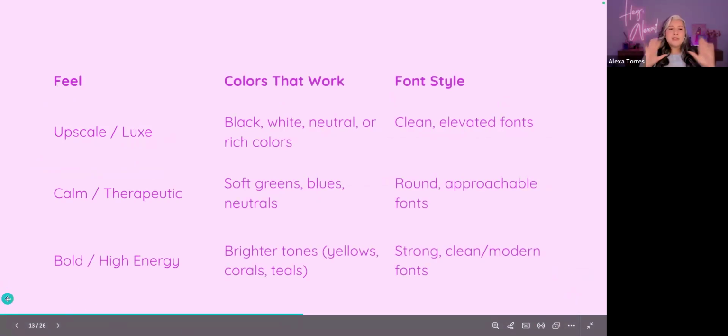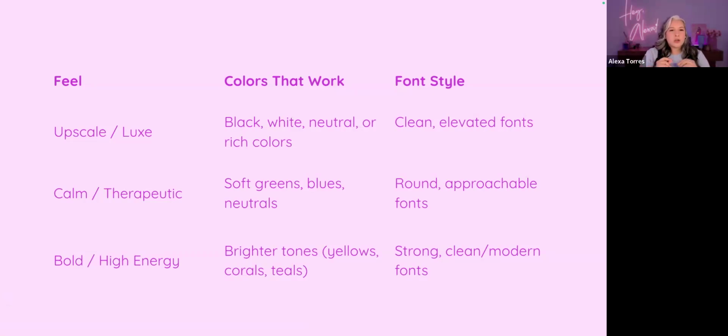Okay, so this is where we were talking about colors. This is not law, and this is not like this has to be done this way, but this is just a quick little idea, to give you a little feel for things. So if you want a more upscale and luxe vibe, you're most likely going to use black, white, neutrals, or rich colors. What I mean by rich colors are like forest green, royal blue, colors that feel very upscale, right? Font style, you're probably going to go for clean, elevated fonts that are a little more elegant.